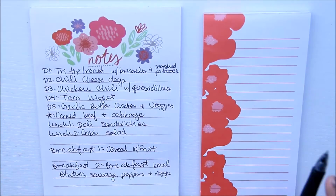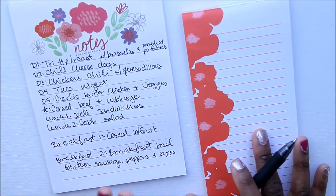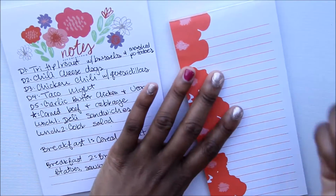So knowing that, we're going to go ahead and make our grocery list now from our meal plan, and keeping in mind the things that are in season as far as produce.